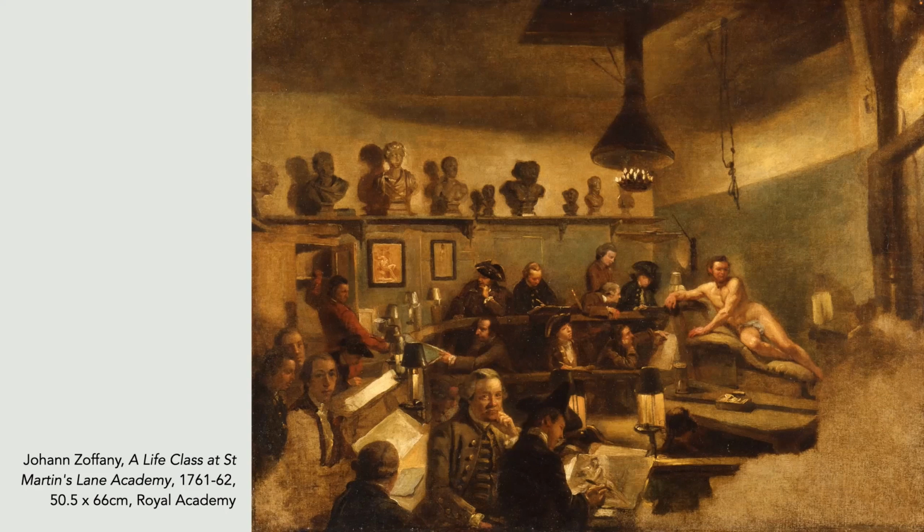And worth pointing out, this person here is George Michael Moser, who became a director of the St. Martin's Academy, and he organised the life classes, which I guess is why he's sitting there looking out at us. And he went on to become the first keeper, an important position, of the Royal Academy schools.